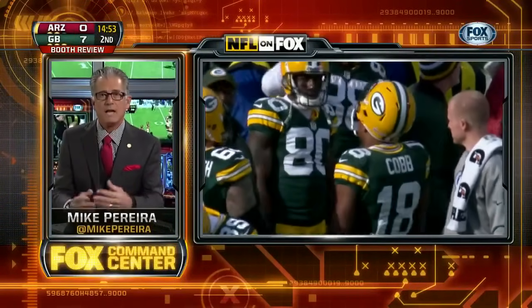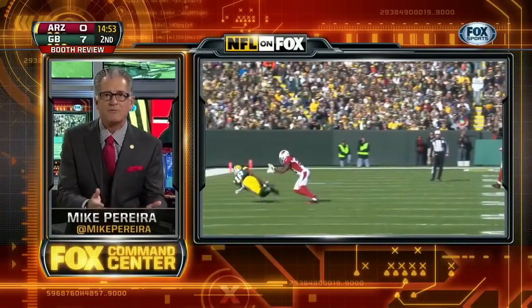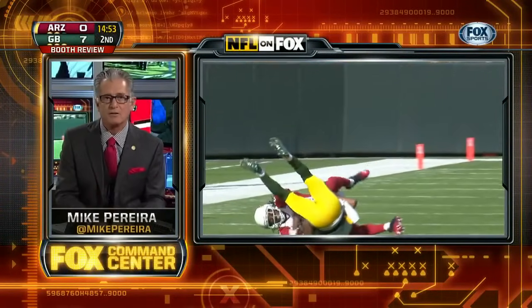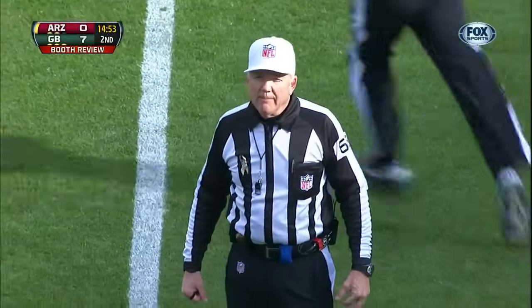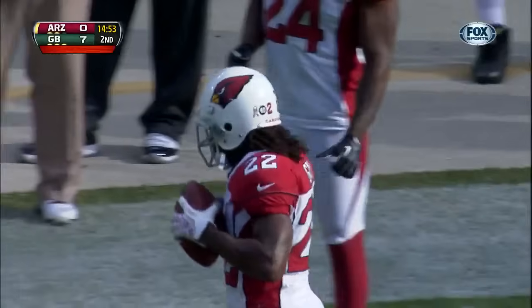I think what you have here is a receiver, Cobb, going to the ground. He has to maintain possession after he hits the ground for it to be a catch. He doesn't. Ball doesn't hit the ground. Defender then gets the ball, heads up field. It's an interception. The only thing you could look at is maybe the intercepting player down by contact. And they're going to stay with the ruling on the field.